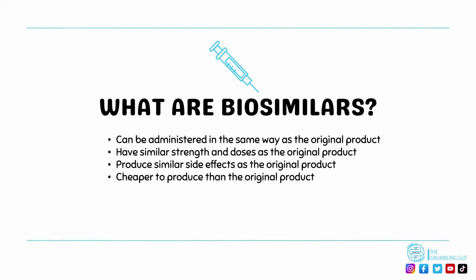And it's not always possible to make an exact copy of the biological drug due to the use of the monoclonal antibodies. As a result, biosimilars were created, which are biological products that are like the original biologic drug, which means they can be administered in the same way as the original product, have similar strength and doses as the original product, produce similar side effects as the original product, and are cheaper to produce than the original biologic. Now, the original product of the biologic is the main brand of the drug and is known as the originator. And any product or brand of that original medication is known as the biosimilar, which is similar in structure, safety, purity, and how well it works.